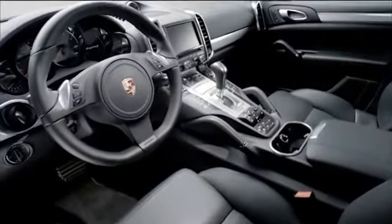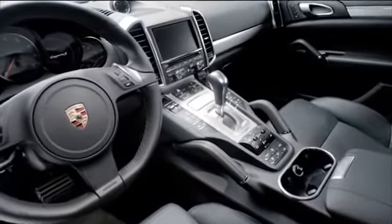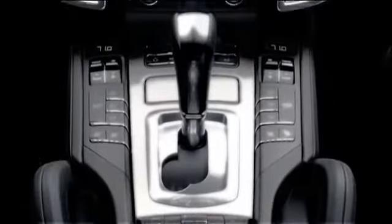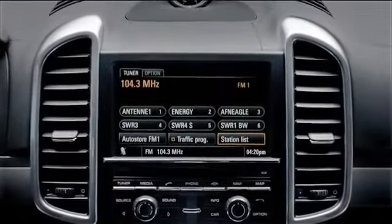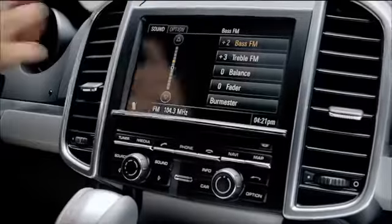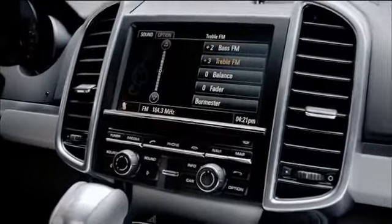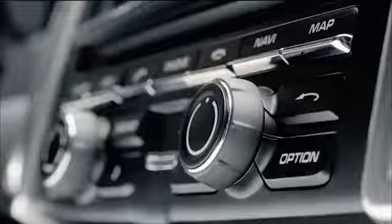Porsche Communication Management, PCM, is the car's central information and communication system. The main feature is the 7-inch high-resolution touchscreen, which is intuitive to use, with a maximum of 5 entries per page for a better overview. Or you can use the dials and push buttons. You can leave the menu at any time with the back button.